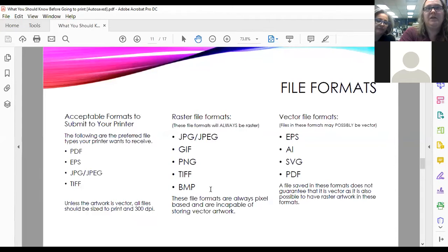So they have a finite scalability. Yeah, you can only size them up so much. They're incapable of storing vector artwork. Right. Vector file formats are typically going to be an EPS, an AI, an SVG, and a PDF.